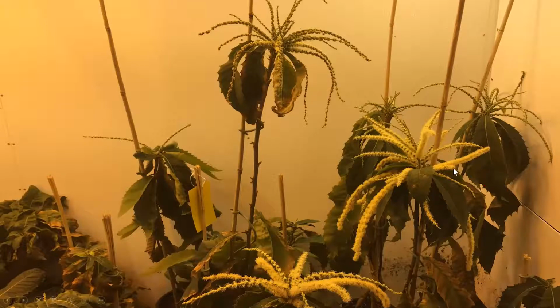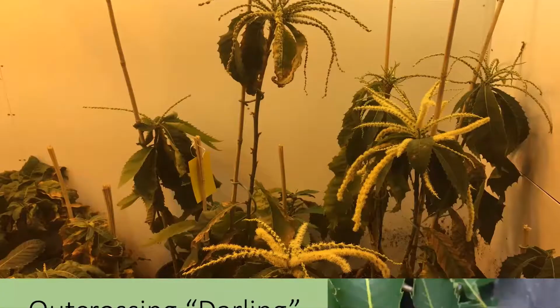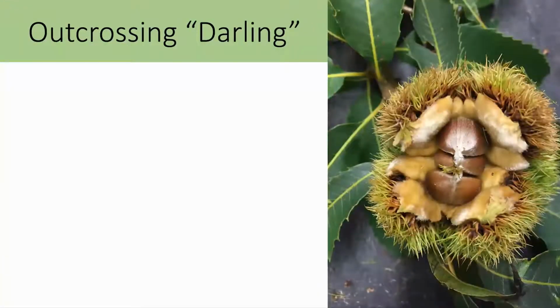So a lot of these tissue culture propagated clones were put into high light growth chambers to produce pollen, which is what you see here. If you give the chestnuts a lot of high intensity light, it will essentially stress them into producing pollen for you. Chestnuts typically take 3 to 8 years to be sexually mature. Well, these guys under a high light treatment will produce pollen in under 1 year. This pollen was collected to be used in controlled pollinations to outcross Darling.